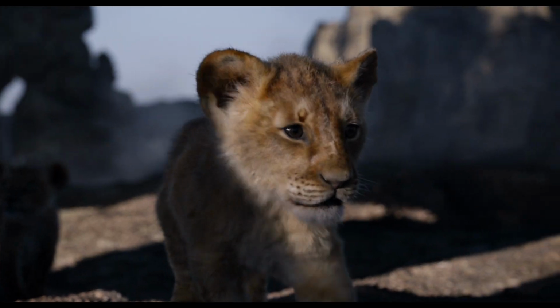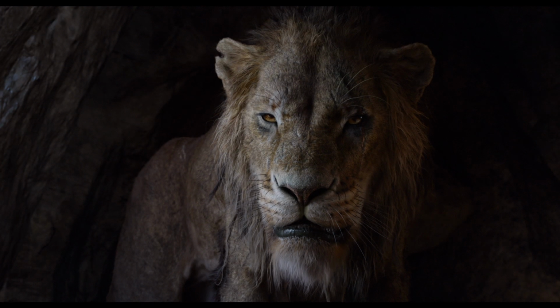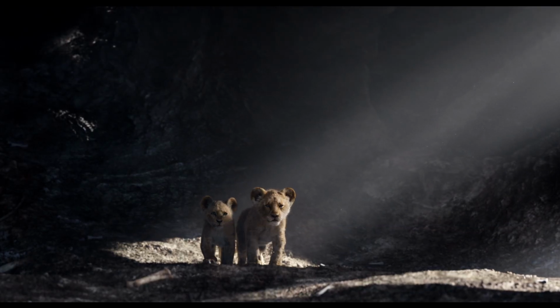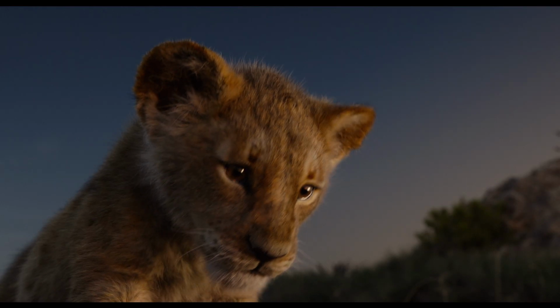And then the lighting department and the simulation departments, which add the movement of the water, the movement of the fur, they all come in and they complete the realism so that the world, the character in the world, the way the light works off all those materials, the way every little blade of grass is moving, everything has to be just right.